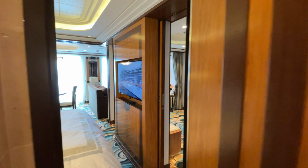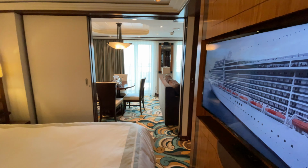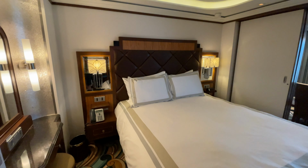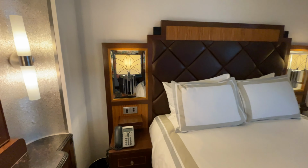And heading into the bedroom, you can see we have a large TV built into the wall here. So you do have 2 TVs in the room. We also have a queen size bed with a very large quilted headboard there, really, really nice and plush. They've got storage down underneath for your luggage, and on each side of the bed, there are a couple things.